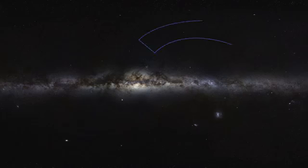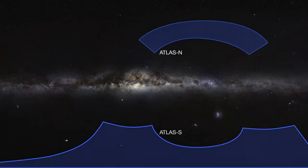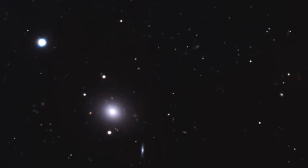The VST ATLAS survey will cover a larger area of sky and will focus on determining the properties of dark energy. Like KiDS, it will also hunt for faraway galaxies and quasars.